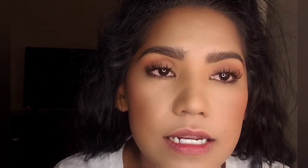Well, I only filled in the bottom of my brows just to line it, to define it, and then I used the Maybelline brow mascara.